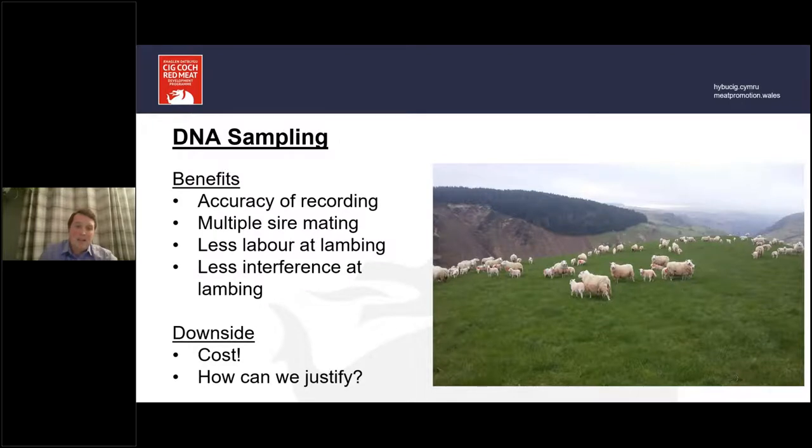So a big part of the Hillram scheme this time round and recording is the DNA sampling. So as Janet touched on earlier, it helps with the accuracy of recording, and even with our little glitches with having a non-DNA flock and a DNA flock, we've still managed to get 96% accuracy this year. So that just gives you that extra layer of assurance. Then the multiple sire mating, although I said earlier that there's no guarantee of what you get, whether your best rams will produce as many lambs as you want, at least you've got a lamb, because you're not just putting a single sire in. So it gives you that assurance.